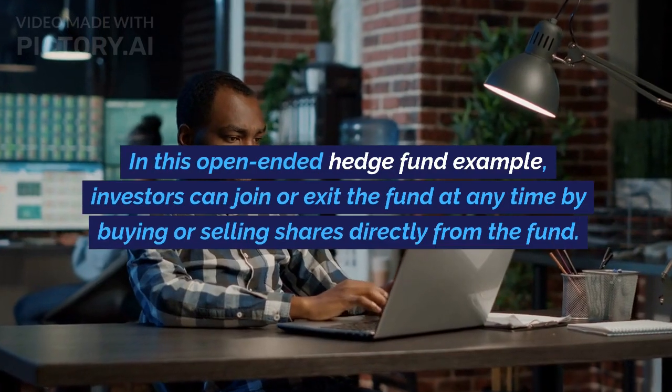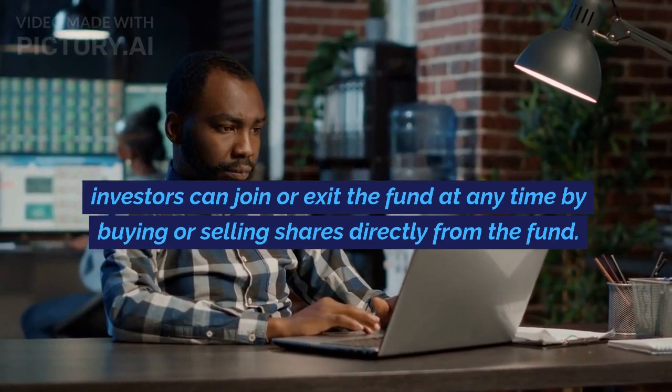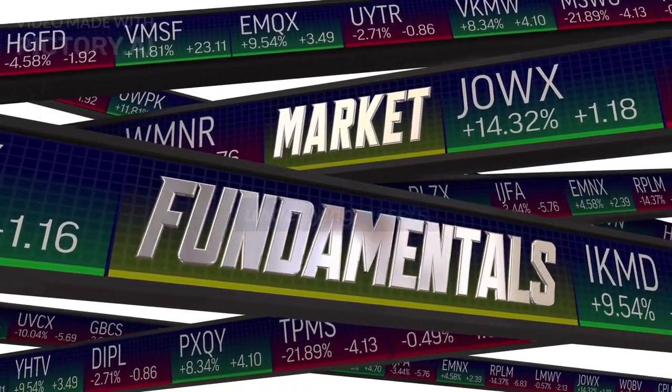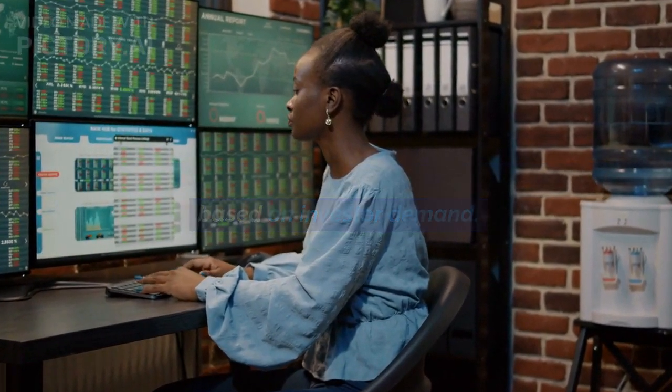In this open-ended hedge fund example, investors can join or exit the fund at any time by buying or selling shares directly from the fund. The fund's NAV per share reflects the value of its underlying assets. The fund continuously adjusts its share issuance based on investor demand.